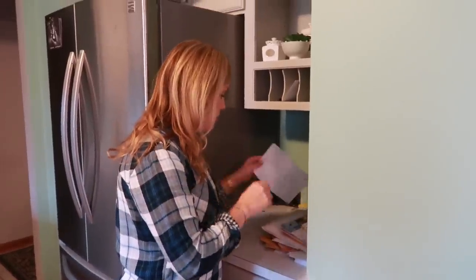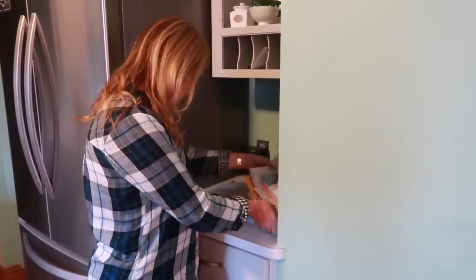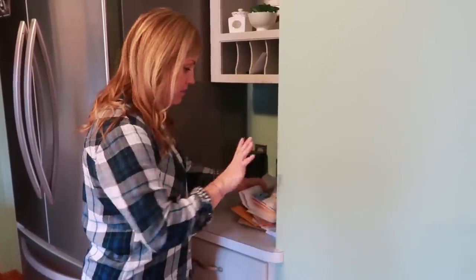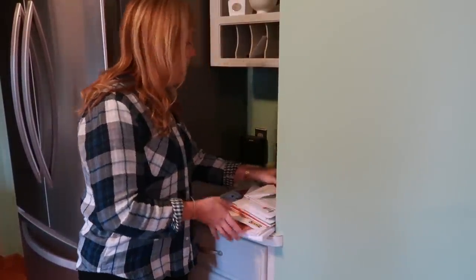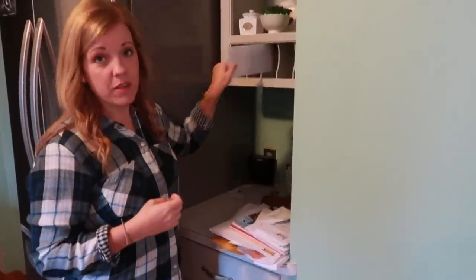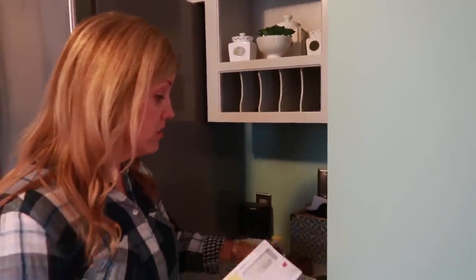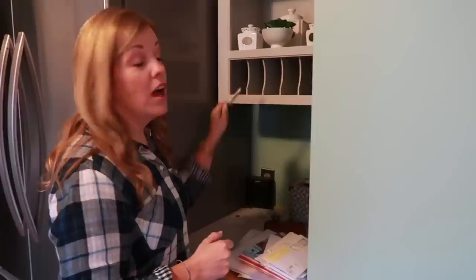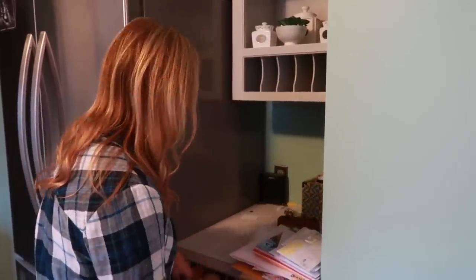Okay, this is a big one. This is where we need a mail system, because this isn't a system. So this is all mail. Yep. I don't allow mail there, because it always gets forgotten. Yep. I don't allow markers there either, so I don't know what that is. So these gotta get put away.